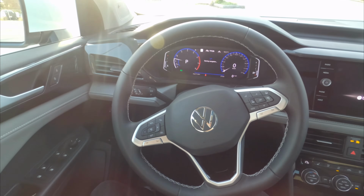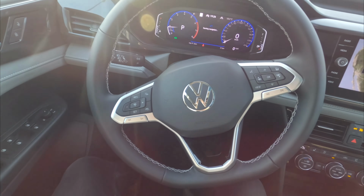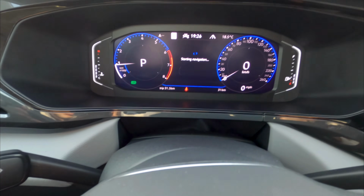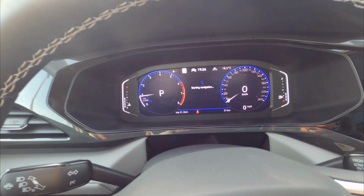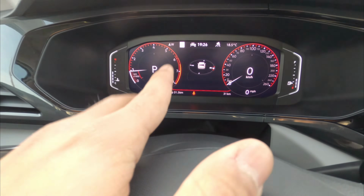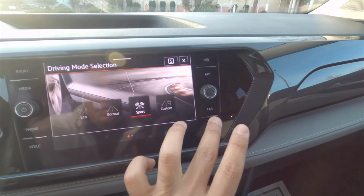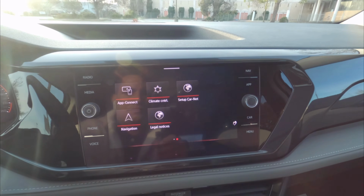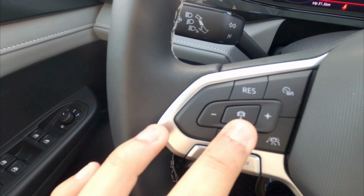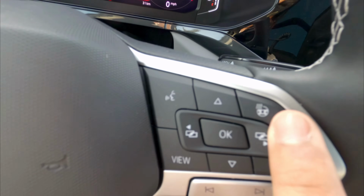So this being a 1.5 liter 4-cylinder turbo engine, the gas mileage is going to be really great, and it is a 4Motion right over here. You have a cool digital cockpit that changes colors depending on the mode you choose. For example, sport changes it to red. When the digital cockpit is red in sport mode, everything in the infotainment system is going to be red. You have your cruise control buttons over here. It has lane keep assist, adaptive cruise control, and this is your menu buttons, plus a heated steering wheel.